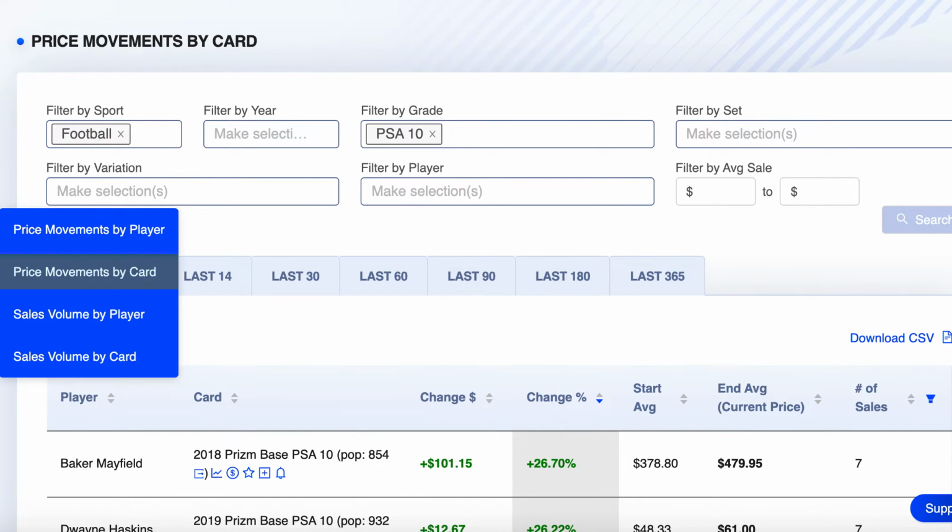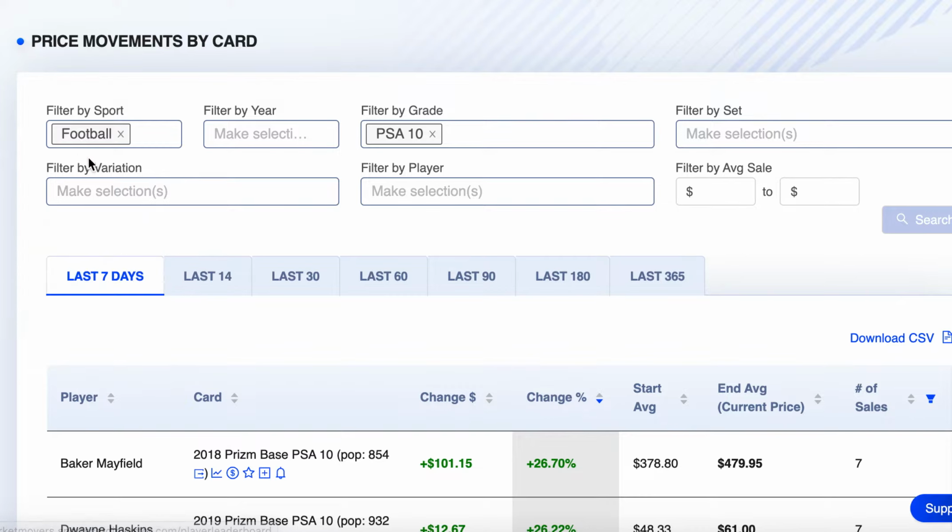We are on the Price Market Movers tool. I went to price movement by card, pulled up football and the grade PSA 10, because the entire market starts at the PSA 10. The price of everything is a reflection of what the PSA 10 is going for.